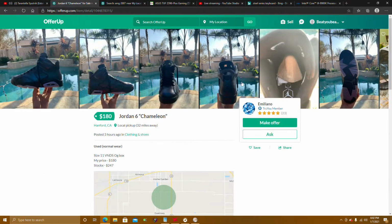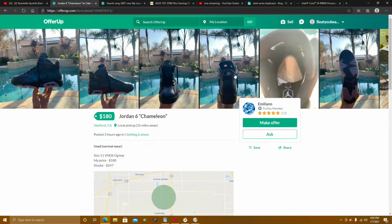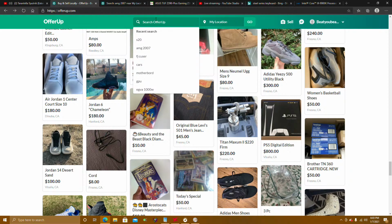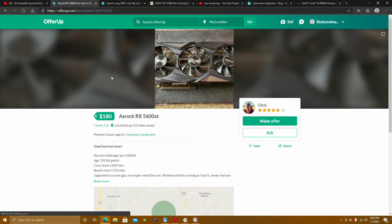Jordans, my dude. The most overpriced thing in the world. Those look used. There are some scuffs on them, they're not worth as much money. Like, how much do people pay for shoes? This amazes me. $180 and I want to see a GPU. That thing would outperform your shoes in running speed, dude. And it costs about the same.